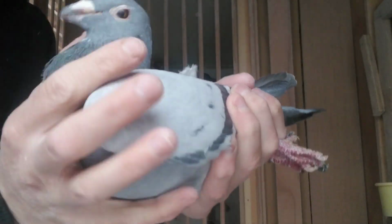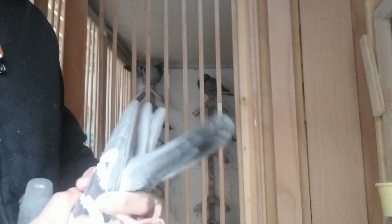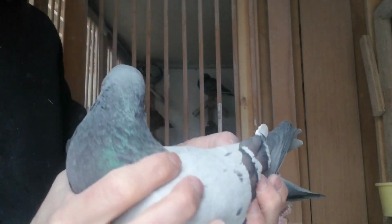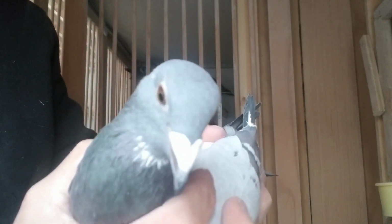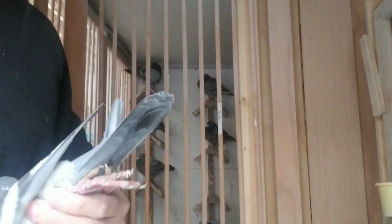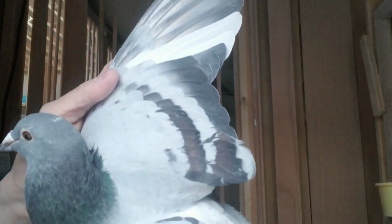And he's very feisty, very strong. I would say medium, small size. You can see how he sits. When he sits, his tail sits down. He's just fighting, trying to get out of my hands. So this bird performed the best for me last year. He did well on the longer distance races. He was always the first home. I'll show you his wing if he doesn't try to fly away and get away from me.